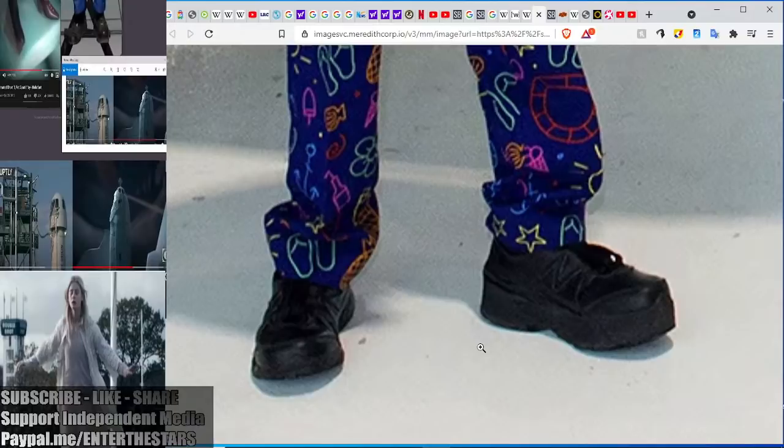Now, the entire world right now is pushing the CV19 sticker. So this fits right in to maybe why she was chosen to fly the New Shepard. It's the link between polio and the new CV19 sticker.